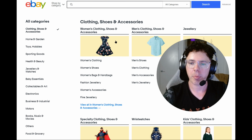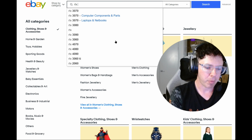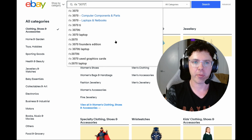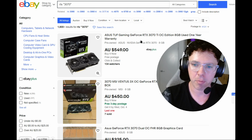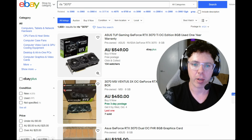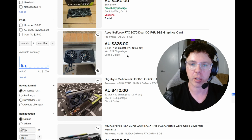Now, make sure when you type in the card, so I'm going to search for an RTX 3070, that you put 3070 in quotation marks like this. That's going to make sure that all the results definitely have the numbers 3070 in them, so it's not going to get mixed up and give you other RTX cards. By default, eBay is going to show you all the cards which are currently for sale. Here we can see a 3070 Ti, it's $550. We've got a normal 3070, $450. We've got another one here, $325.